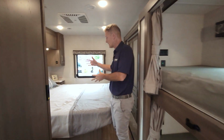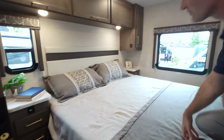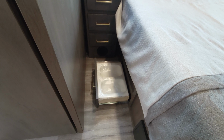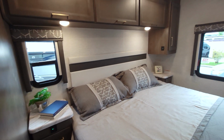And that takes us into the bedroom where we have a king-size bed, and we know everyone loves to travel with their pets. Well, not everybody, but a lot of us do. And look at that, built-in pet bowl as well, so that's very nice. So if you forget, oh, we forgot the dog dish. That's all right, the Resonate has got you covered.